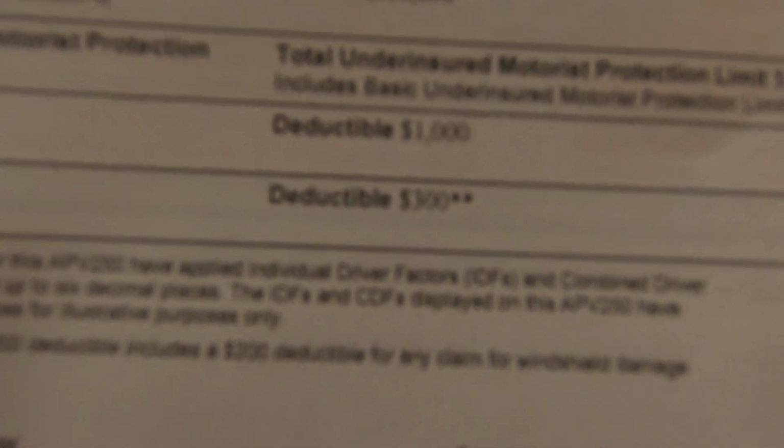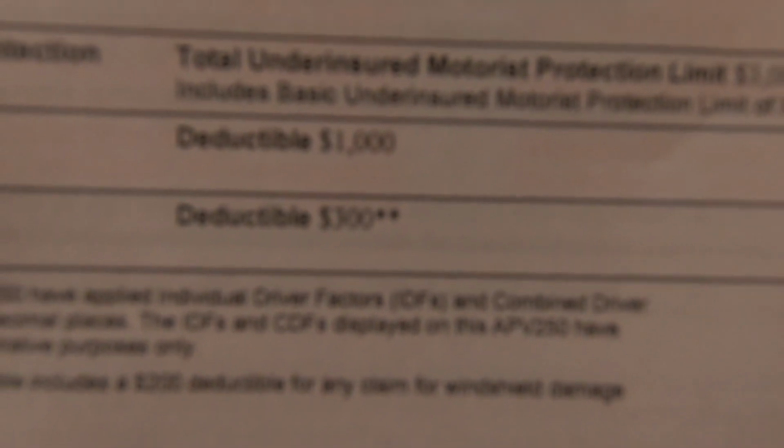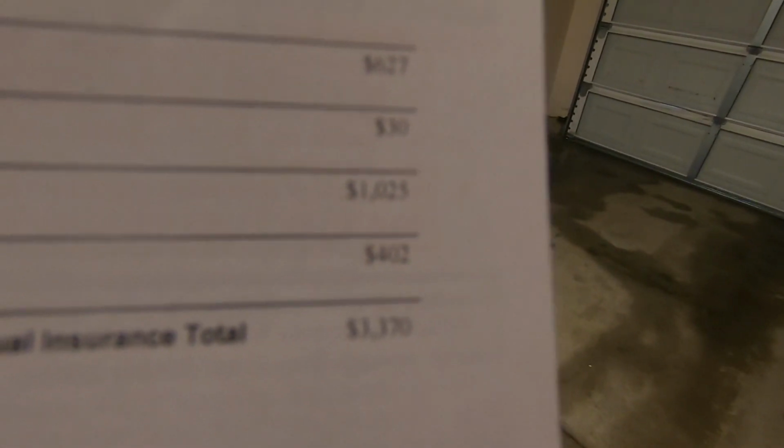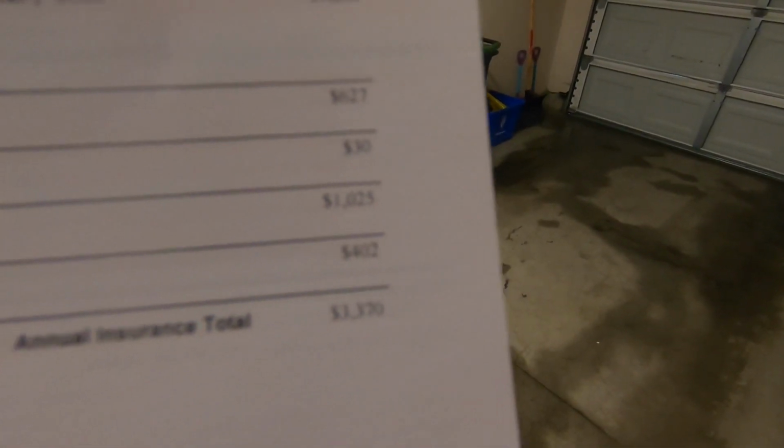Collision, my deductible I set to $1,000. That's if I hit somebody, $1,000, they'll fix my car. You can go lower, but the price does skyrocket right away. This is $1,025 if the camera's focusing for you guys, hopefully.